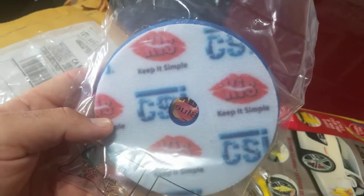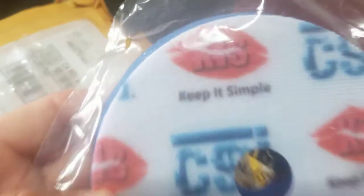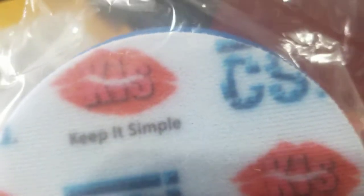Tom's system and his theory is KISS, keep it simple. So that right there is a logo of a lifetime. If only all detailing companies would sell you what you needed, you'd probably save thousands of dollars.